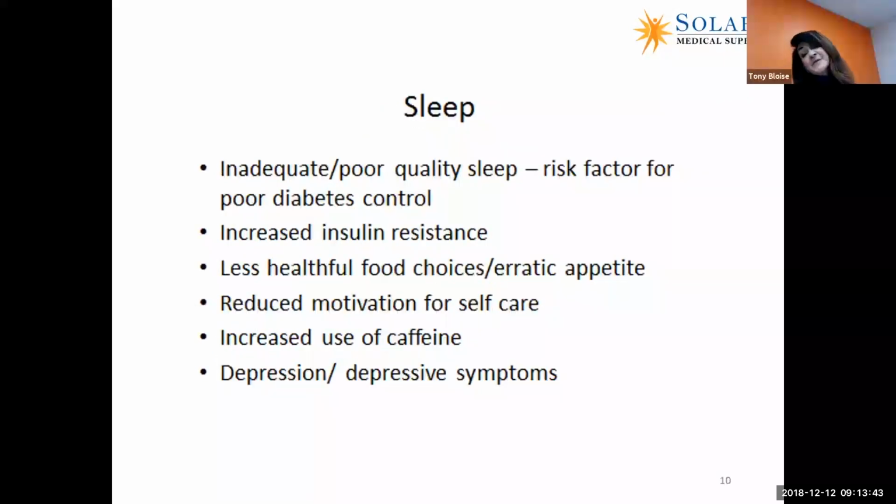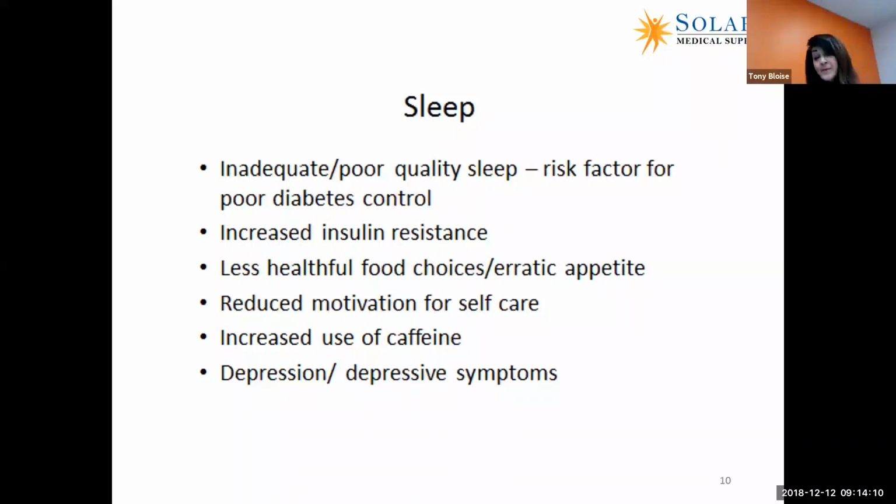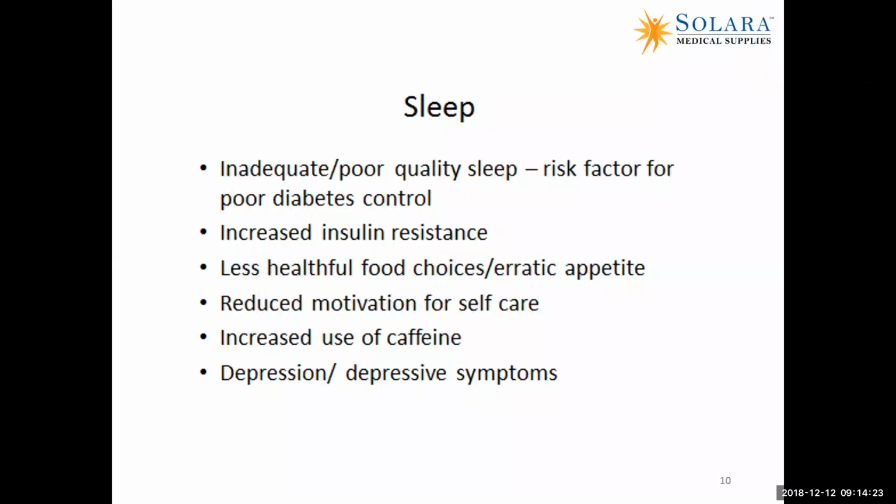I want to bring up the issue of sleep, which is often under-recognized as a very big impact on blood sugar. And the study of sleep science is showing more and more how much lack of sleep or poor quality sleep can impact blood sugar management. It is a risk factor for poor diabetes control. We do know that lack of sleep can increase insulin resistance, which gets more of a problem as time goes on. In many of my adult patients, we see very poor sleep correlated with high blood sugar, high cholesterol, and high blood pressure. So it does impact a lot of cardiovascular risk factors.